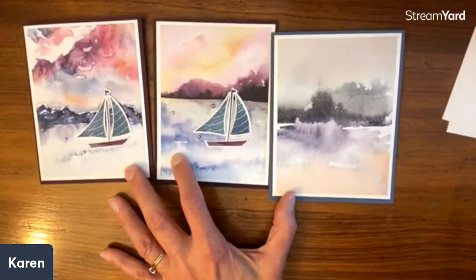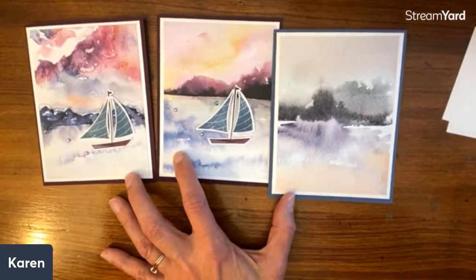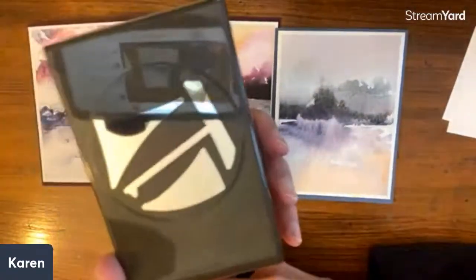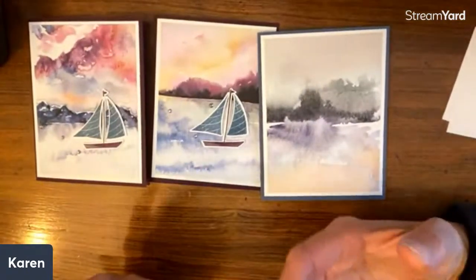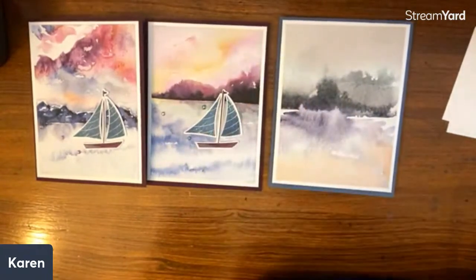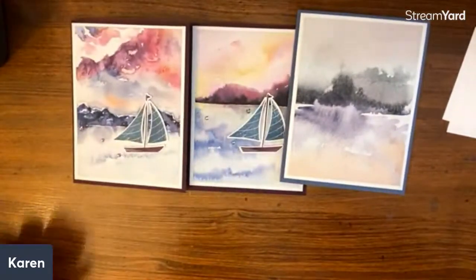But the other thing that's cool about this, if you're thinking about a beginner or if you want to just spend like $50 and then get a free celebration set, the punch and the stamp together are $31.50. The paper is $11.50. So then if you just add the ink you need, it's just easy to do this with minimal supplies, and you can make these gorgeous cards. So these are just stunning. Anyway, I can't wait to do more.